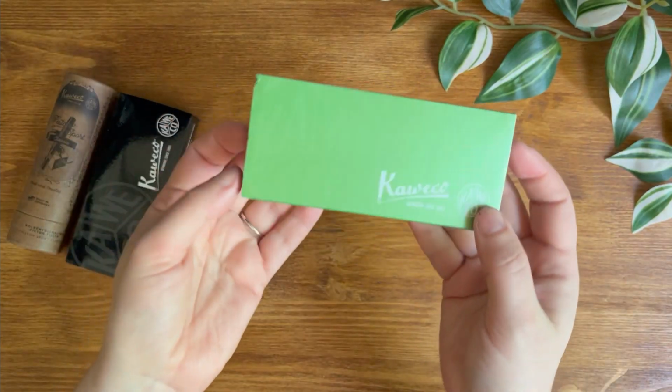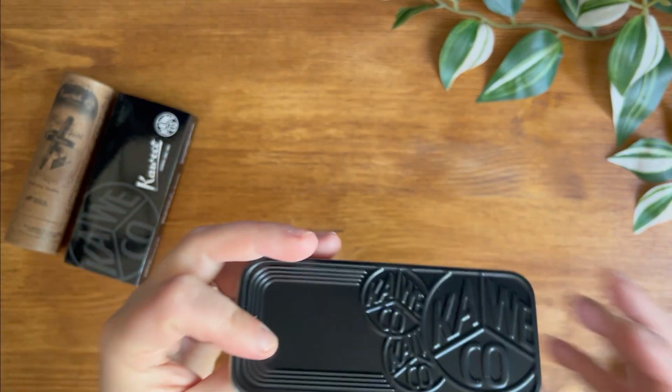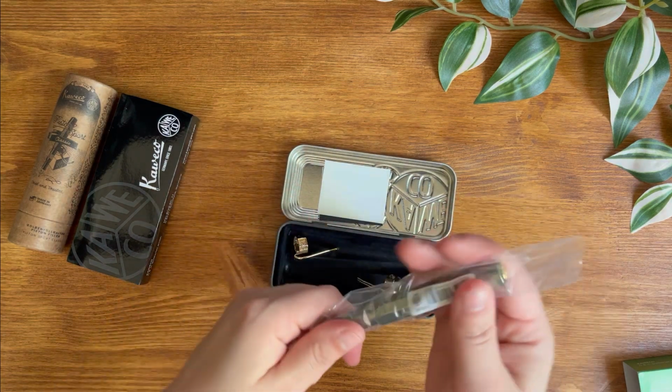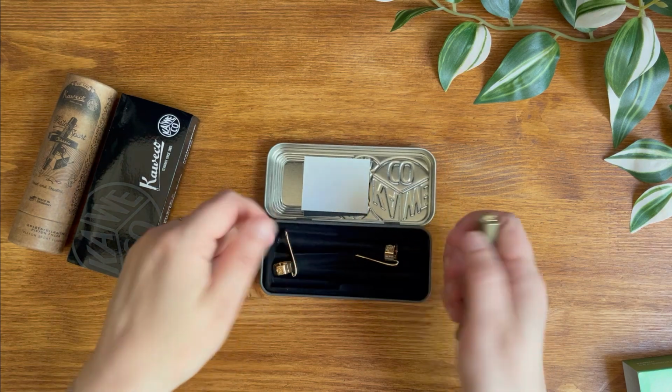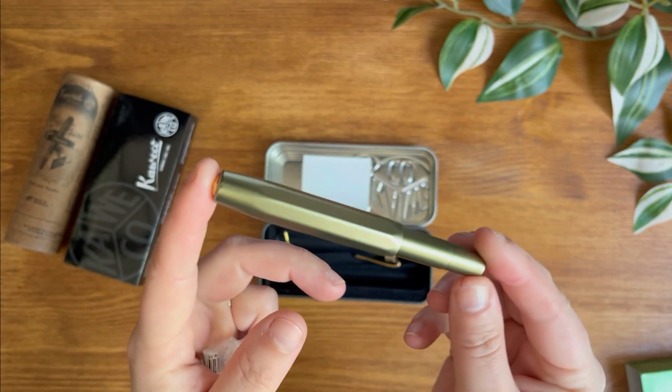Another purchase is this one here, which is the Olivine Al Spot, which is just absolutely beautiful. So again, you can see I've got a couple more gold clips. I've got a gold clip for each pen. This is just such a gorgeous colour pen.